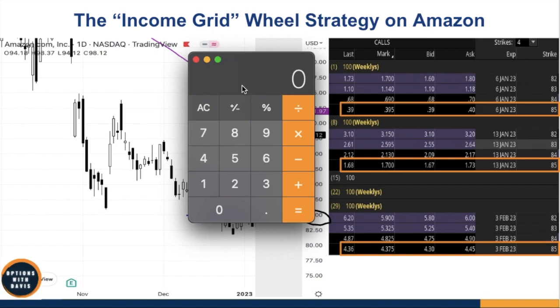So if you want to go for that, this is how you want to calculate the ROI. First of all, you want to take the premium. Let's say, for example, you take the one where there's 1 day left to expiration. So that's about 39 cents. You take the 0.39, and then you just divide it by the strike, which is 85.